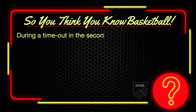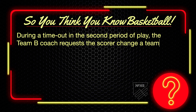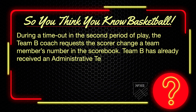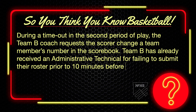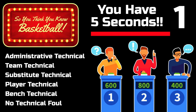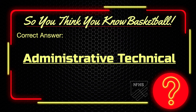During a timeout in the second period of play, the Team B coach requests the scorer change a team member's number in the scorebook. Team B has already received an administrative technical for failing to submit their roster prior to 10 minutes before the game. Administrative technical foul.